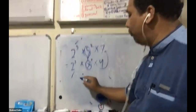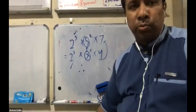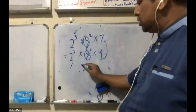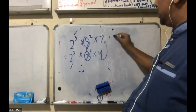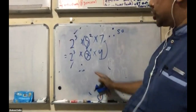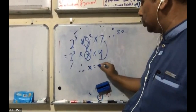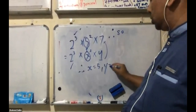You answer on the question paper. After you do this, you say therefore. This word is therefore. You know, you watch Predator... you do not know Predator. Okay, this means therefore. I'm going to show you. This symbol means therefore. Therefore means so. After you've done that, you say so x is equal to 5, and then you write y is equal to 7.